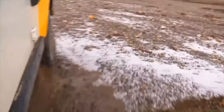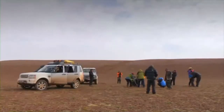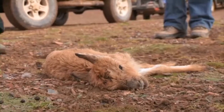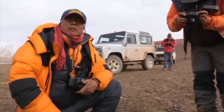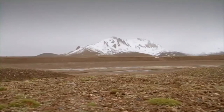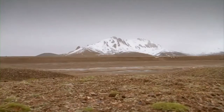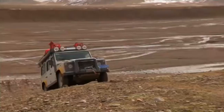After a couple of hours' drive, the team makes a sad discovery, which shows they are getting closer to the heart of the calving ground. So probably just died last night, otherwise the vulture would have scooped in already. Yeah. Such sights are to be expected in such a harsh environment. The team pushes on. The going gets tougher.